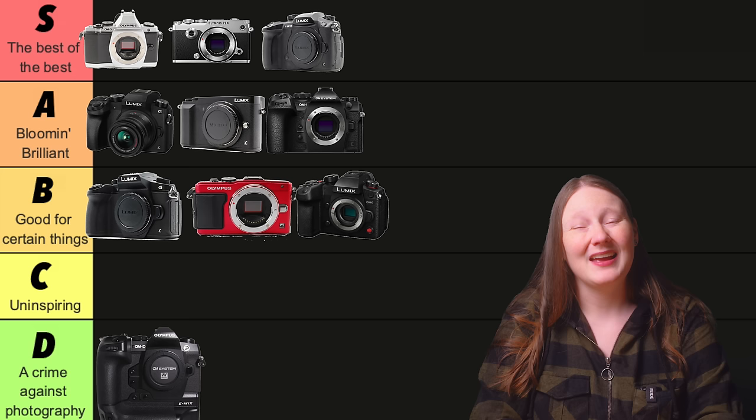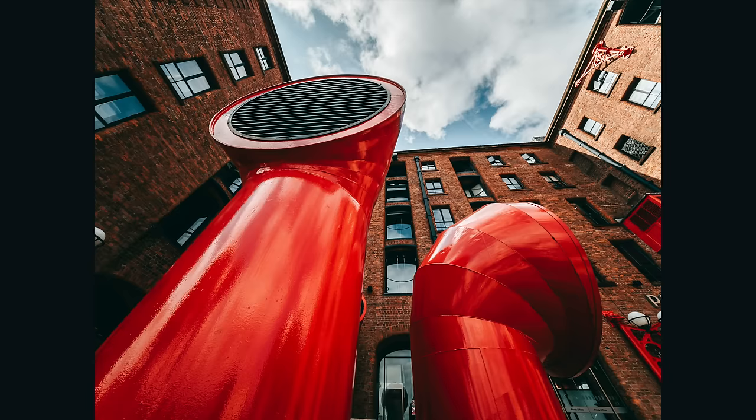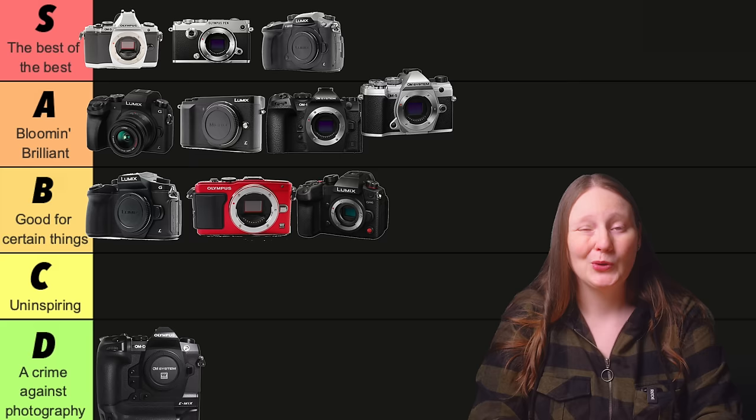It's cracking. I think it was a little bit of a stepping stone in the OM System lineup, because I wish it had the menus from the OM1, which are much, much more intuitive than the old school Olympus menus. I don't think it's god tier. I think if they bring out a new one with the new menus and a few more bells and whistles, I think it could be god tier eventually. But as it stands, I'm going to put it in blooming brilliant.